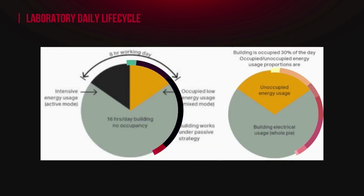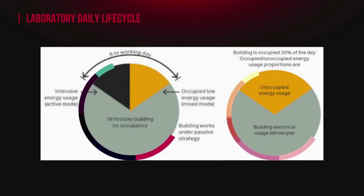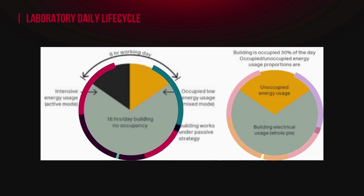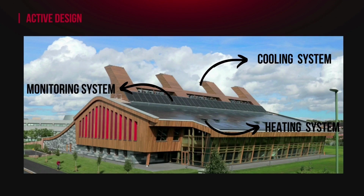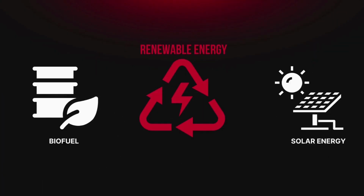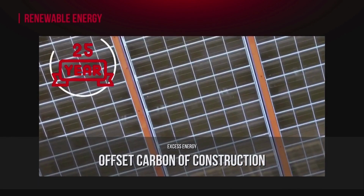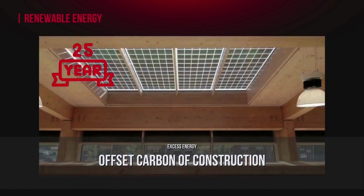Besides, they are also monitoring the working hours in the building. They will identify every working hour so they can allow the simple setback of systems to achieve significant energy saving. To operate this building, especially the active systems, energy is needed, and the energy required is met by renewable and low carbon sources such as the PV array covering 45% of the roof area and sustainable biofuel CHP. Excess energy created by the building will offset embodied carbon of construction over a 25-year payback.